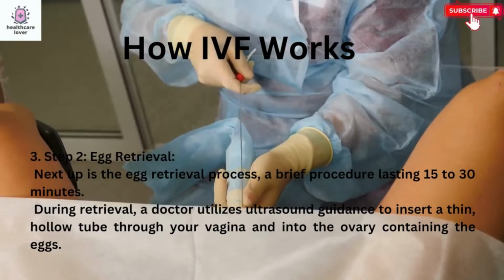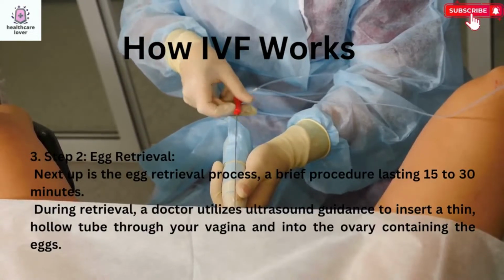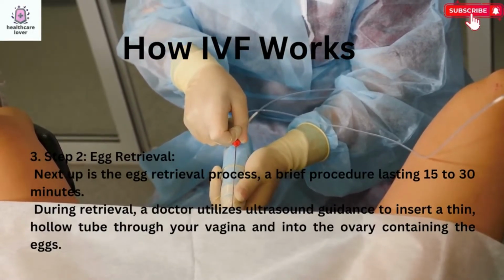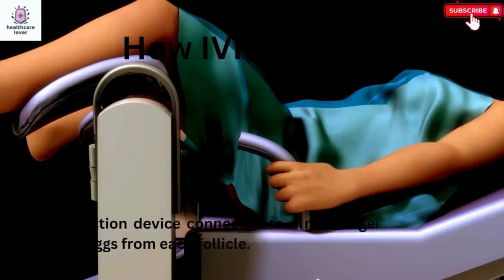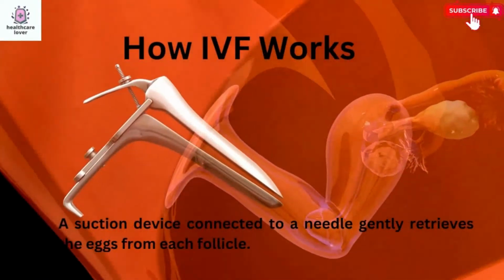During retrieval, a doctor utilizes ultrasound guidance to insert a thin, hollow tube through your vagina and into the ovary containing the eggs. A suction device connected to a needle gently retrieves the eggs from each follicle.